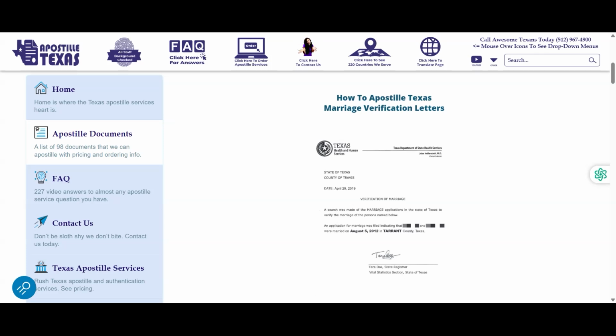Second, recordable documents do not have to be notarized and cannot be notarized. So a notary public cannot make a copy of any recordable document and notarize it for you. You can only obtain and be issued a Texas marriage verification letter from a city, county, or state of Texas government entity like Texas Vital Statistics, Texas Vital Records, or from a Texas city or county clerk's office where the official recorded event happened.